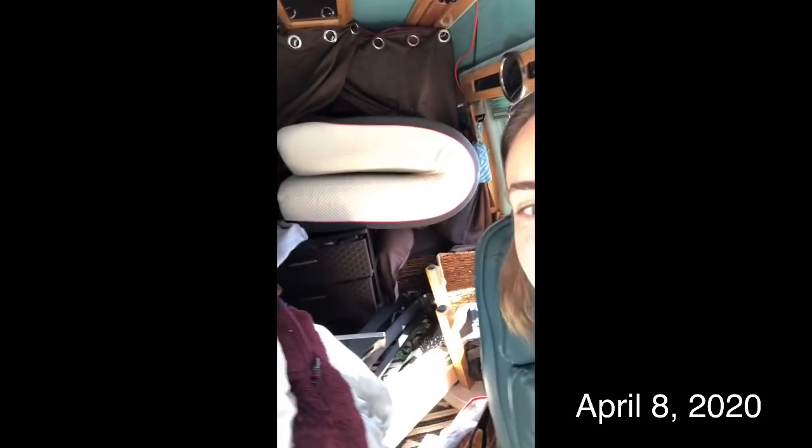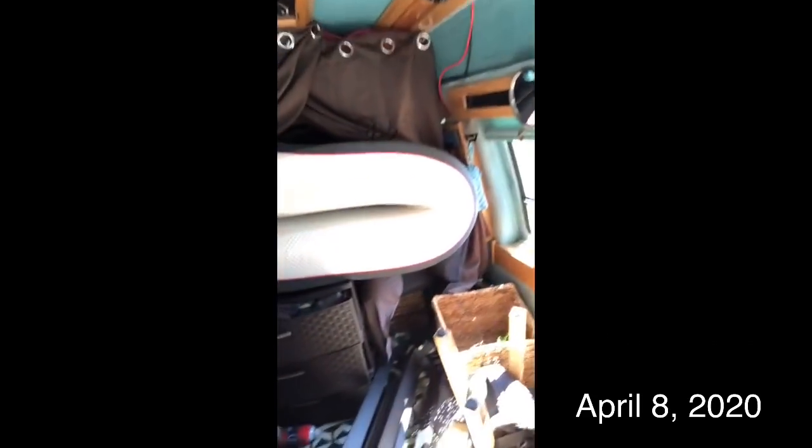Good morning. So day 2 van life struggle is trying to find Wi-Fi because Starbucks are closed on the inside. So I think I'm managing to get some from the Tanner Public that's right here. Anyway, now that it's daylight, you guys want to see what I'm working with right now? Here's my van. I can't wait to get all this stuff out.